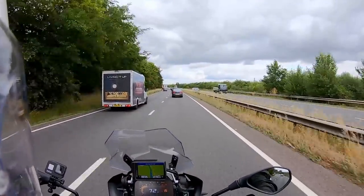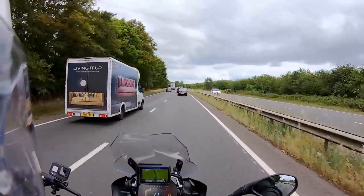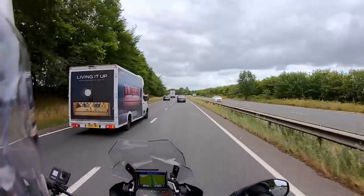Anyway, we're nearly at Oxford now. In fact, we're just coming up to Didcot, so maybe another 15-20 minutes. Join me then, and we'll get out on the exclusive and see where we go.